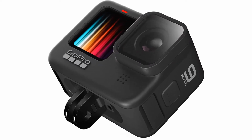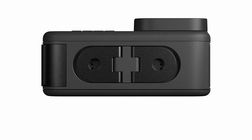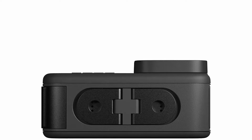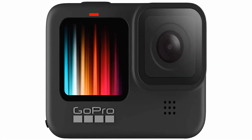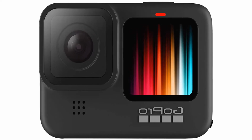waterproof design. The camera comes complete with an included head strap mount, chest harness mount, and car suction cup mounts for you to adjust your camera angles however you like. Capture the sights and sounds of your favorite kid activities in high quality with the GoPro Hero.